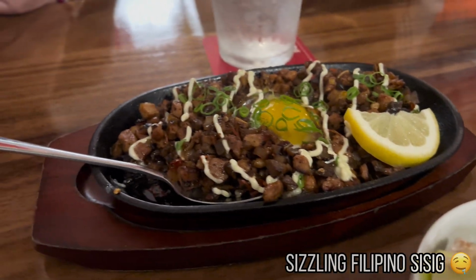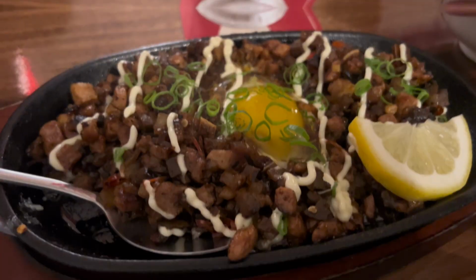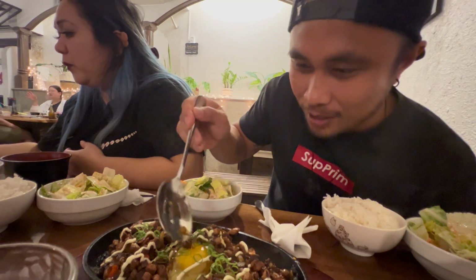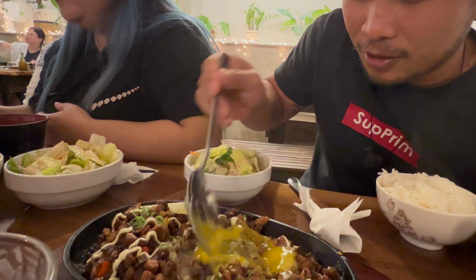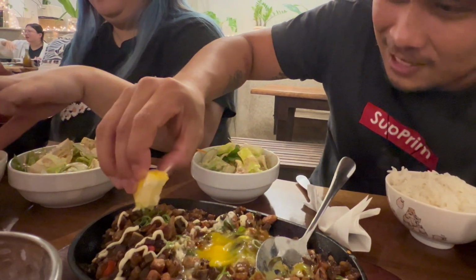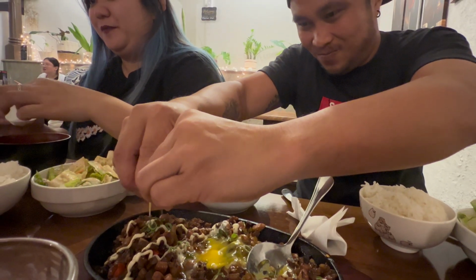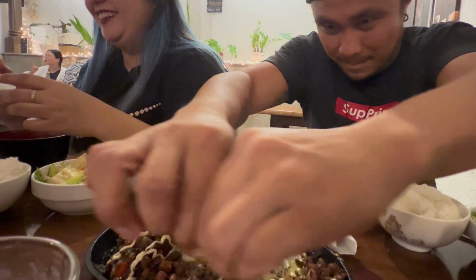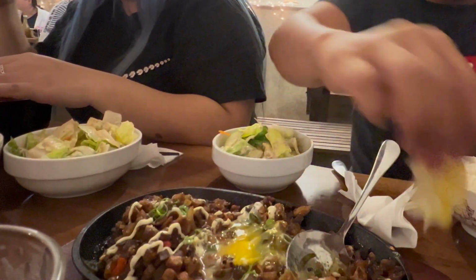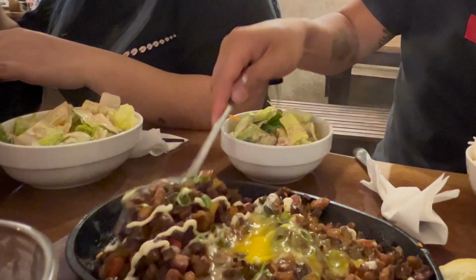All right, we got our sisig right here. Look at that. I love it because they actually put the egg as well. I gotta mix this fast because my son is wanting to eat it. We got the egg. Of course, it's good to mix it as well as the lemon zest. It's pretty hot. Look at this. We'll mix this bad boy. Look at that steam. I don't know if you can see it in the egg. Ooh.